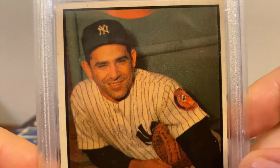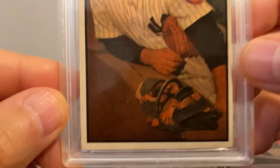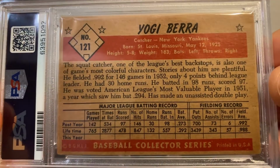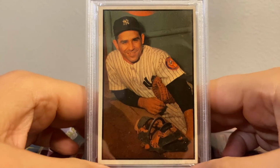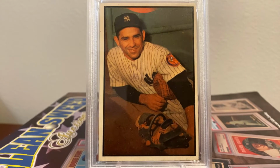I mean, why is this a 3 instead of a 10? Well, that's a good question. Okay, maybe its technical grade is 3. What do I know? But the eye appeal of this card, in my humble opinion, is just way off the charts.